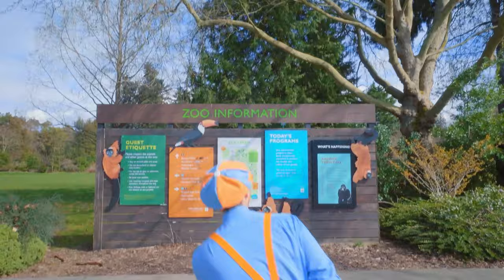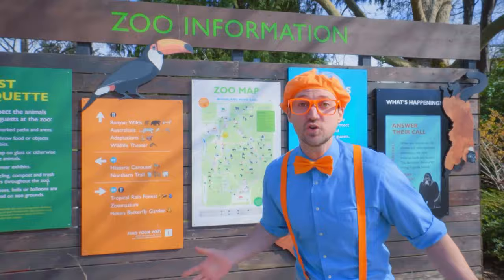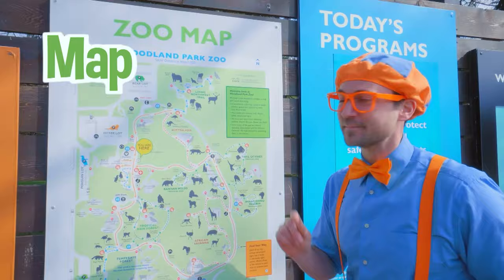Me, Blippi, and today I'm at Woodland Park Zoo in Seattle, Washington. Hey, check it out. This is the zoo information area. Yeah, it has a map of the zoo. I wonder what animals we're gonna see today at the zoo.